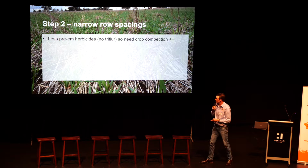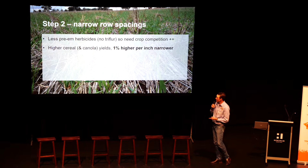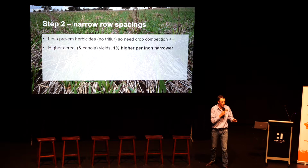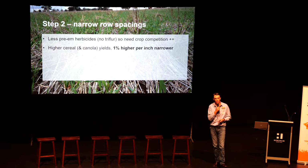But if we have things like the big six emphasised, we can take the pressure off something like trifluralin, and hence we can use crop competition. So there's data that shows there's higher yields. Glenn Reithmother in WA says for every inch you go narrower, you can pick up 1% higher yield with your cereals. And that's over 29 years of research at Meriden. Rainfall at Meriden, growing season 300, so it's generally a dry area. People say that sort of work's only been achieved in high rainfall zones, but it's very strong data that can't be ignored.